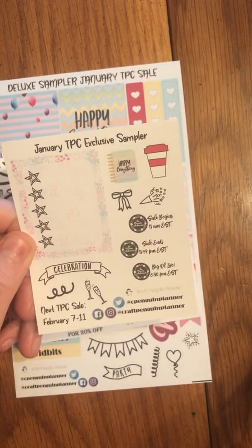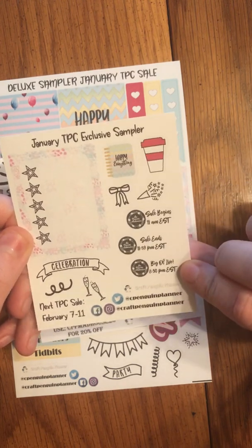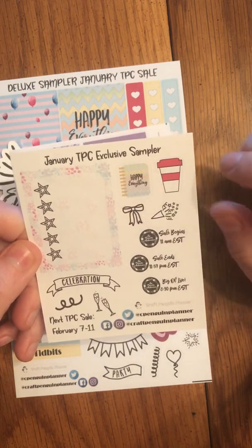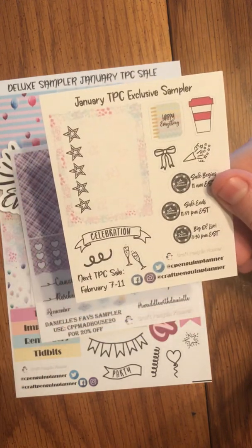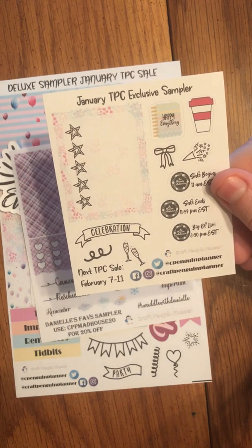January sampler. So it's got her fabulous sale begins, sale ends, and big old live stickers, which I absolutely love. It's got this full box checklist, a happy everything planner, giant coffee cup, and then some really cute deco. And it looks like the next Planners Collaborative sale will be February 7th through the 11th, so mark your calendar if you have not done so already.